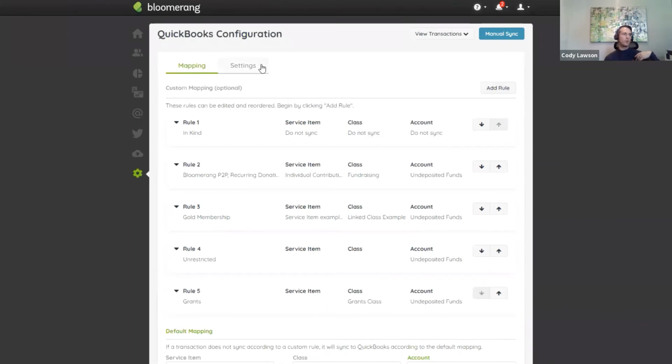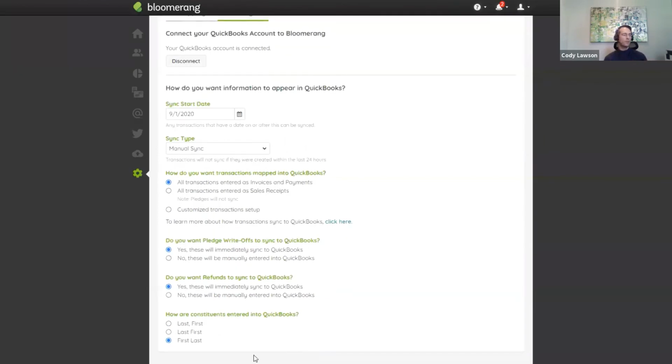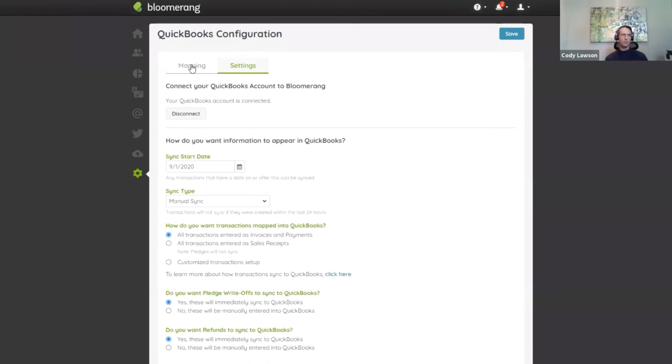You can add a new rule, and then there's the settings menu, which gets added in after you're done. This contains all of your previously selected settings. So in theory, you could disconnect your QuickBooks account. You could change from manual to automatic syncing, because for the first few times you wanted to make sure that it synced over the way that you wanted, but afterward you said, okay, now I can do a daily sync or a weekly sync. And perhaps you want to stop manually syncing, or you want to start manually syncing refunds. These options are available to you after that.